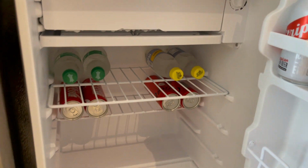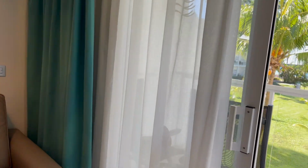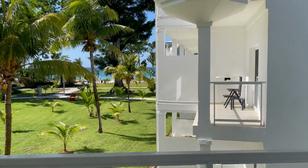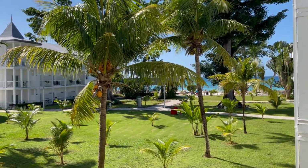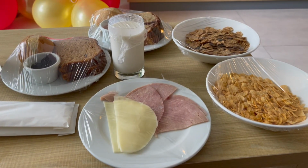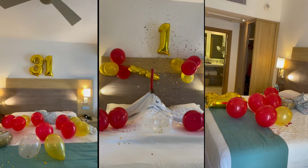Now for the balcony. This is the garden view and it's super peaceful out here. You've got lots of greenery, fresh air, and it's perfect for having coffee in the morning and just relaxing in the evening. And if you look, you can see a bit of the sea. This junior suite is really spacious, comfortable, and perfect for a relaxing stay at Riu Tropical Bay.